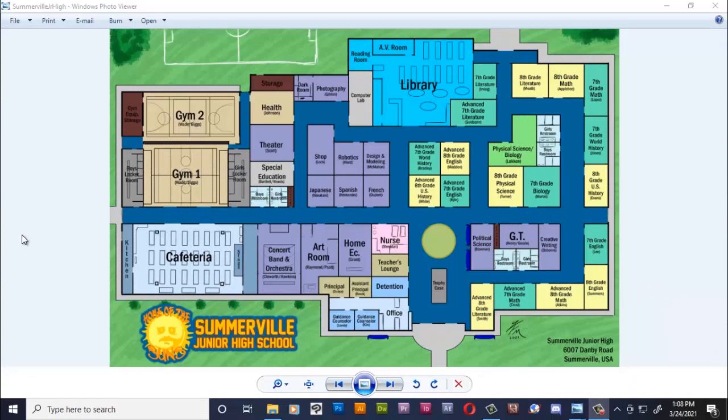Welcome, everybody. This is the official map of Jeff and Taylor's school that they go to 5 days a week. Summerville Junior High School, also known as Summerville Middle School. It teaches 7th and 8th grade. So, yeah, this is it. No, I want to talk about this.